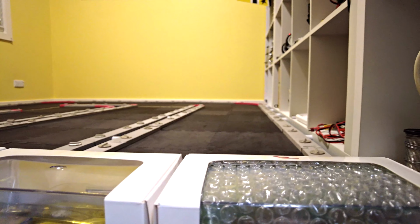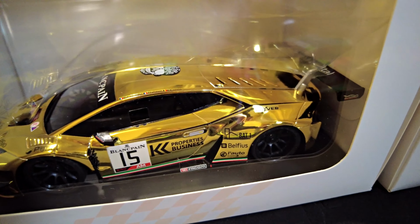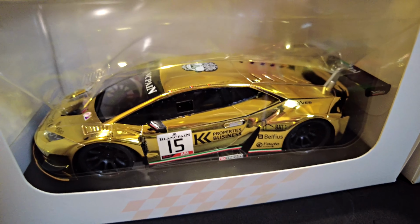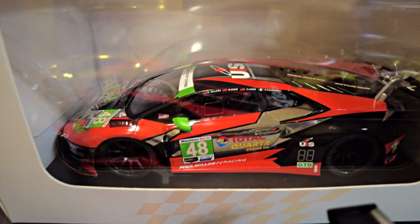So the ones at the back are just spares. Yeah, you can see that's the yellow one. I'll keep the bubble wrap around it and just store it. And the gold one will come out of its case and be in the display cabinet. And that red one will go into the display cabinet.